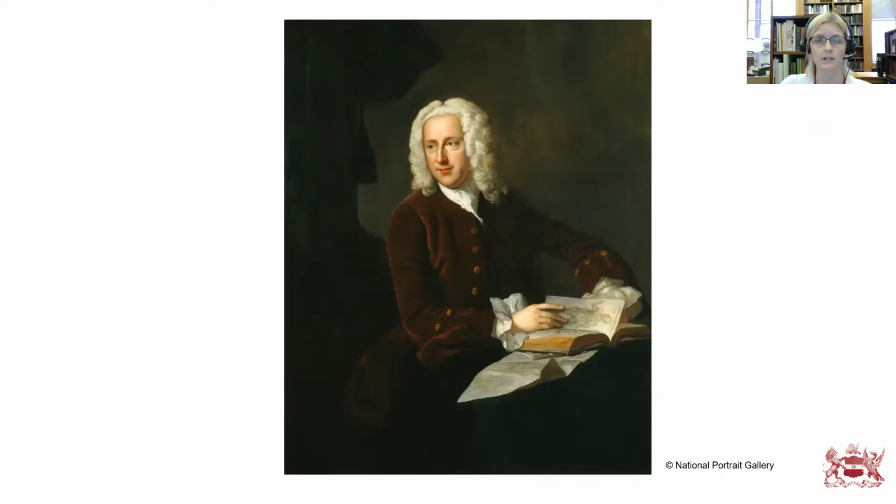He set up practice as a physician in Cornwall, where his family were from and they held property there. But after tiring of running a provincial practice, he returned to London and continued his work as a doctor. He also began giving lectures on anatomy and physiology, which were hugely popular.